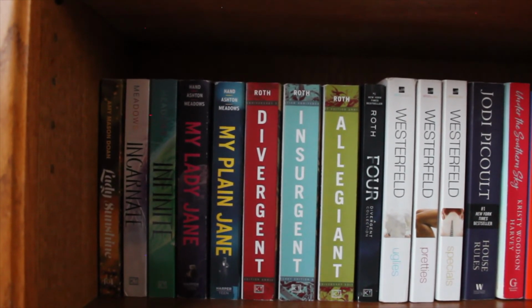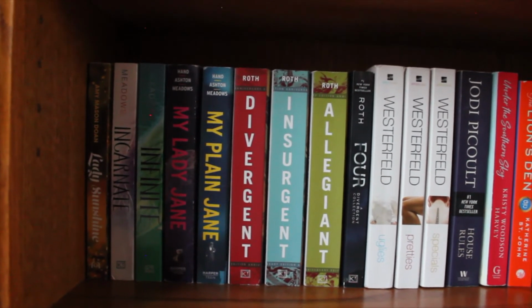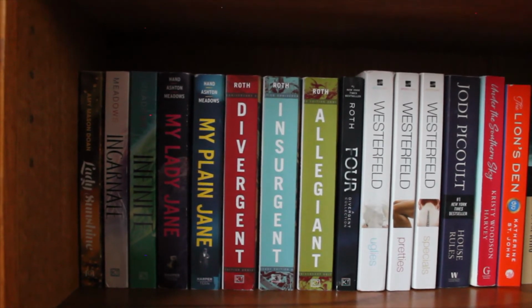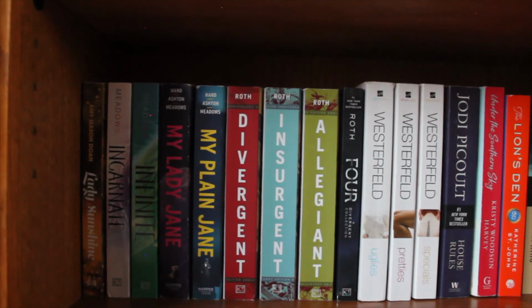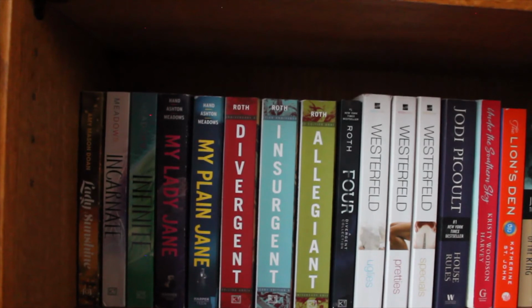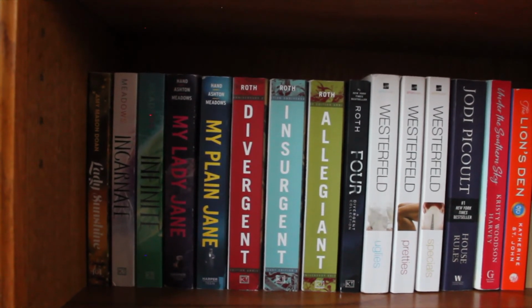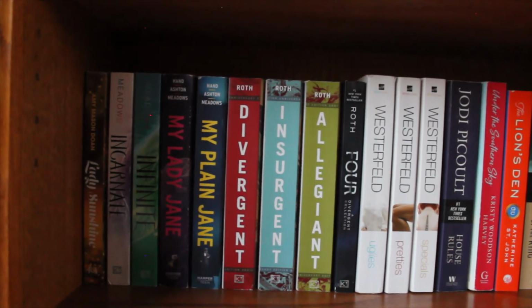Next is 2 of the books in the Incarnate series. Incarnate is my favorite Jodi Meadows book. I'm obsessed with these. I try to tell everyone about them. They're not super popular on the internet right now, but I'm trying to get everyone to be obsessed with them. More popular, I would say, by Jodi Meadows is My Lady Jane and My Plain Jane. I believe she also has My Calamity Jane. Yeah, is that right? And she's got more coming out, so lots going on there. But a lot of people know those books, and they're really great as well.